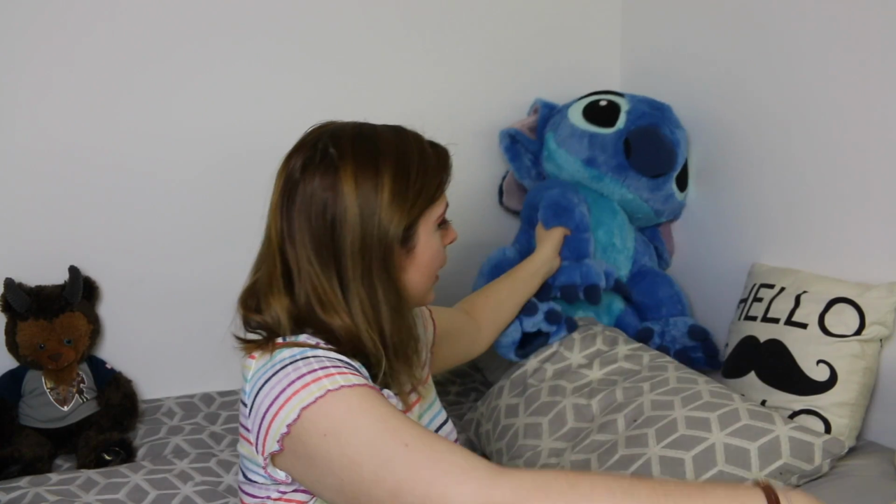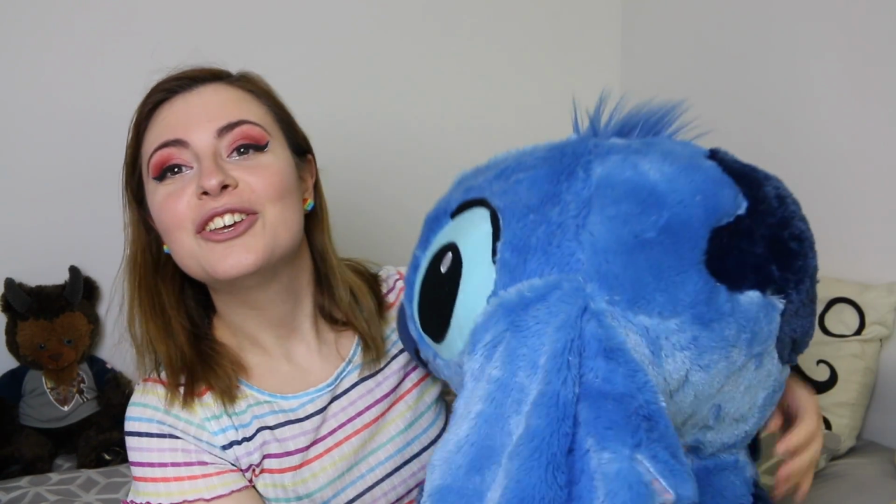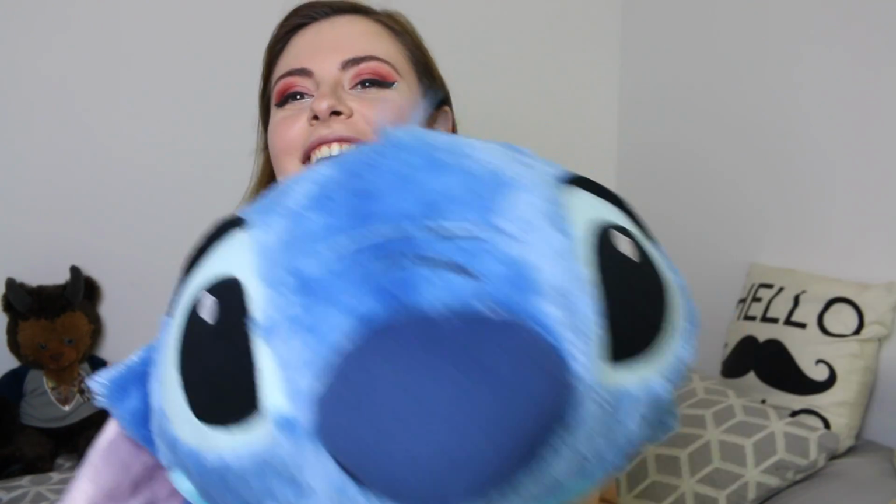Now I'm guessing you have all seen the difference in my background, and that is because there is a gigantic Stitch just here, and he is absolutely huge. Look at him, he's so big. This guy I've been wanting for at least a year now. Whenever I first found out that he existed, I was like, I need him. When I was in Florida, I was like, please mum, is there any way we can get him? And she was like, we can't get him home. And I was like, why God?